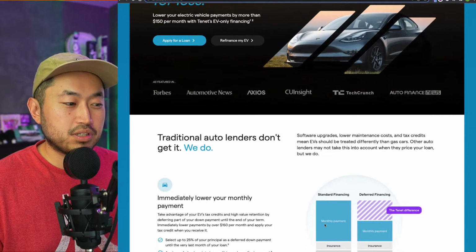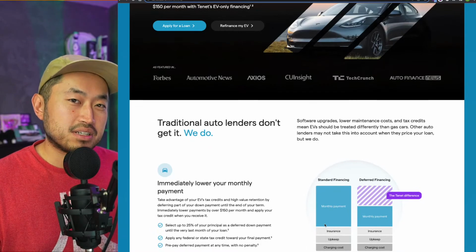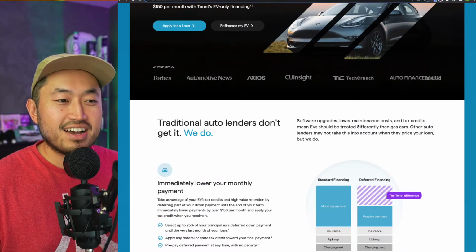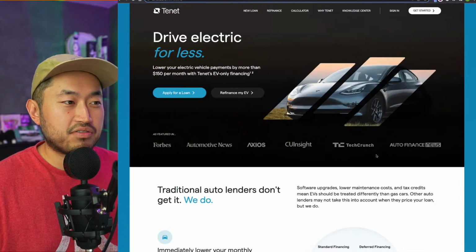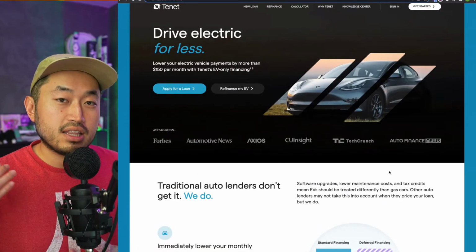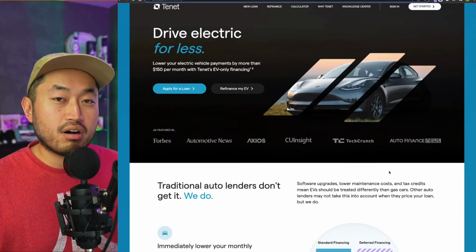You can actually defer all the way up to 25%, and they allow you to do this because they understand EVs a little bit differently. EVs have lower maintenance costs. They hold value in a different way as well. So that's why Tenet has offered this type of financing, which actually makes sense if you're looking for the lowest possible monthly payment on a vehicle at all.